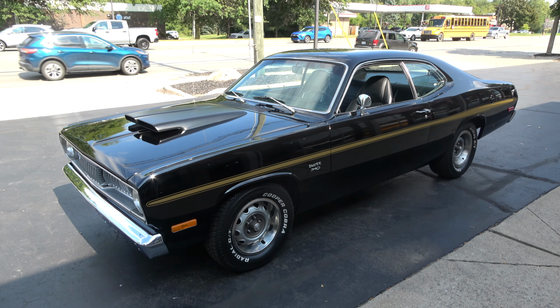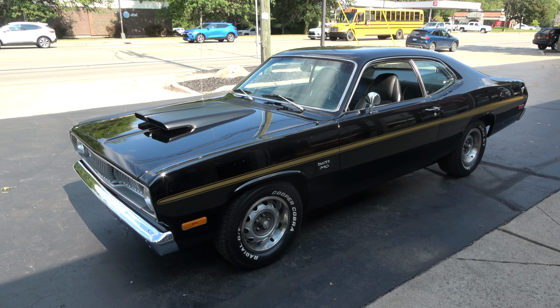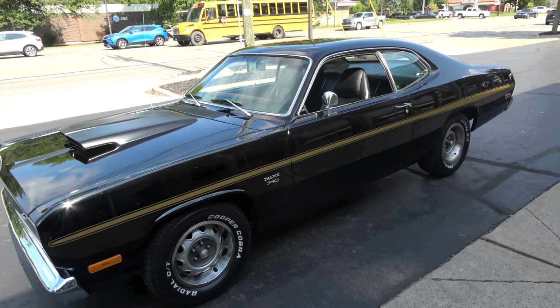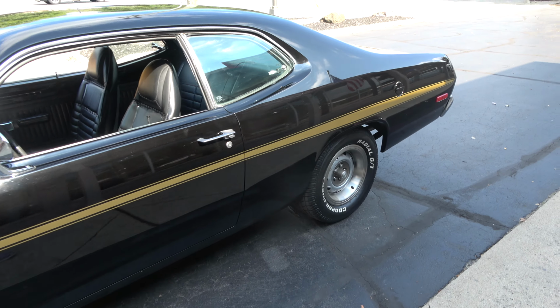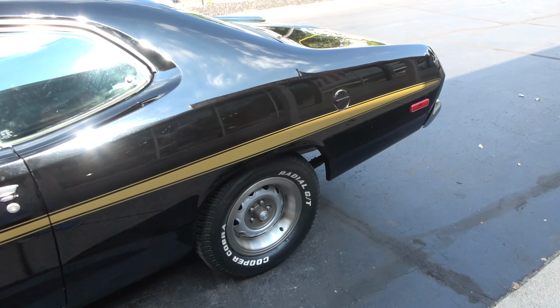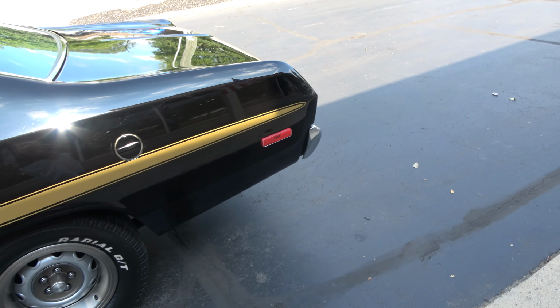Today, guys, we're going to take a look at just a slick little 1972 Plymouth Duster. Neat car, factory TX9 black car with black interior. So it's a factory color combination, which is really cool.